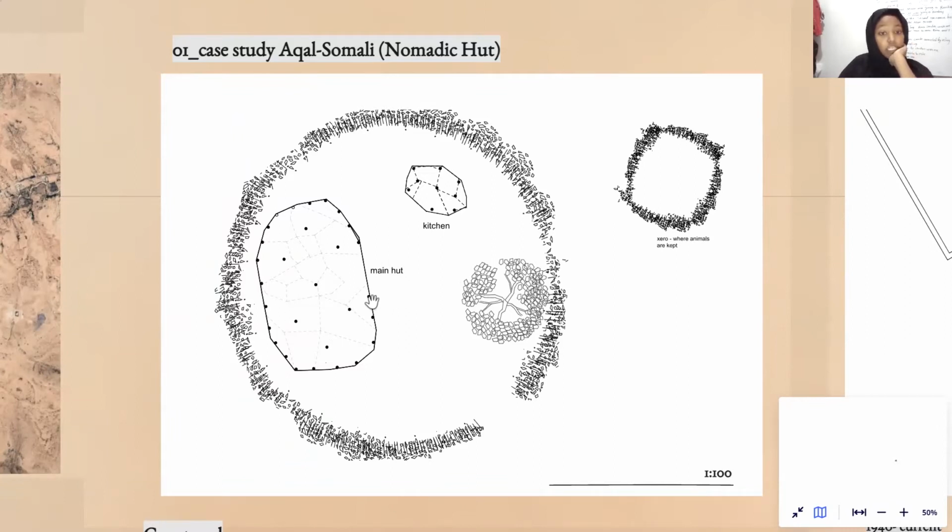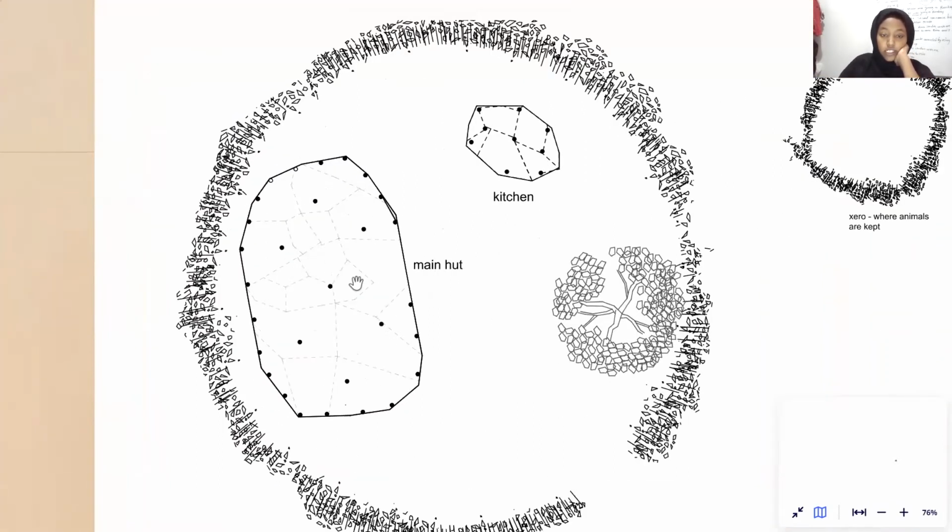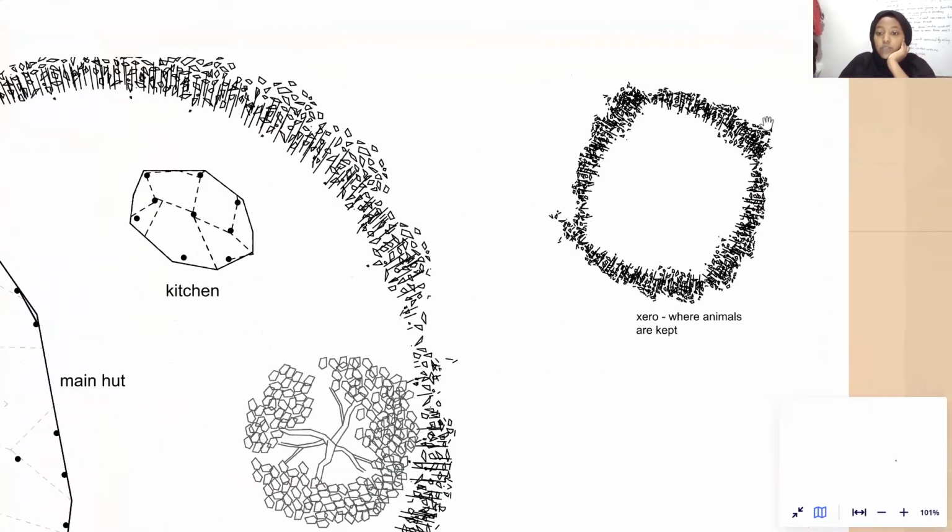Inside the hut, we can see different huts in different scales. The main hut is the space where the family sleeps and rests. In this specific plan, this other hut is used as a kitchen. But also in other plans of Aqal Somali, we can find other huts that can be used for different purposes. Outside the hut, we see another space, where animals are kept in the countryside. This space is important in a plan of Aqal Somali, as almost every family in the countryside owns a number of livestock.